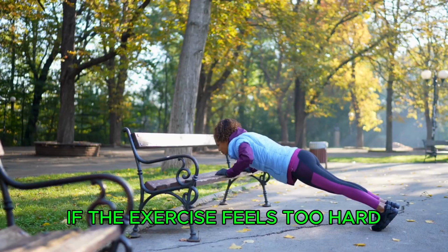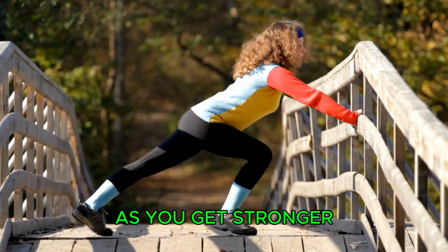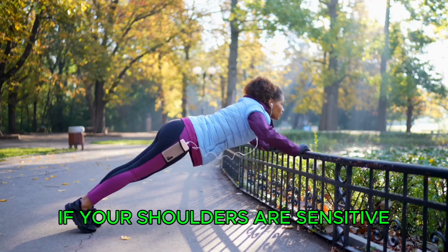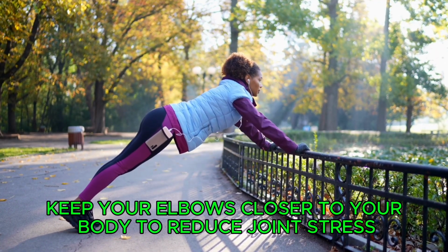If the exercise feels too hard, simply stand closer to the wall. As you get stronger, step farther back or hold the bottom position for 2 to 3 seconds. If your shoulders are sensitive, keep your elbows closer to your body to reduce joint stress.